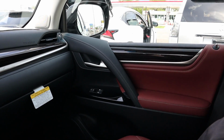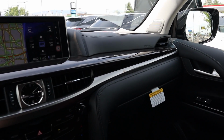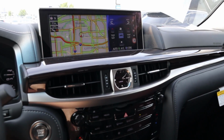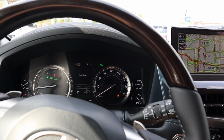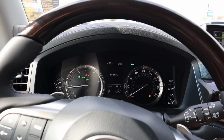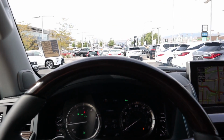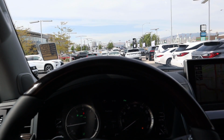Wrapping things up on the LX 570, I love the interior on this. It's a very nice premium feeling interior, and I mean, you'd hope so at just over $100,000 for this before any type of market adjustment, which is absolutely crazy. I mean, that's $20,000 more than the Toyota Land Cruiser, and they're built off of the same platform. But that all being said, let's take this LX 570 out to see how it drives.